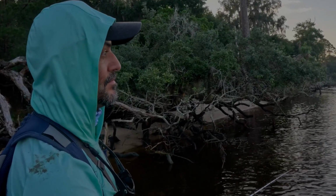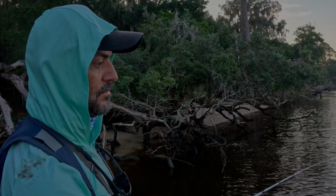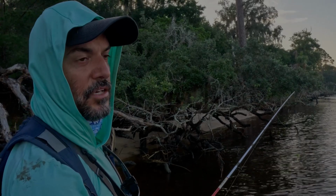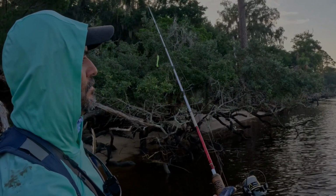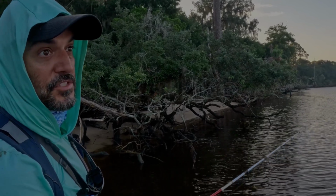Why do the fish not like low tide? They do like low tide. They don't like this high tide? It just makes it harder for them to chase bait. Like low tide, it's easier for them to go after and chase a bait because there's not much water for the fish to escape in.